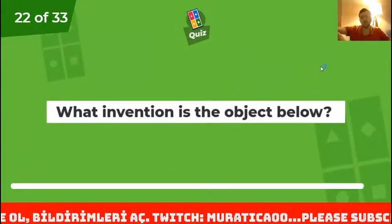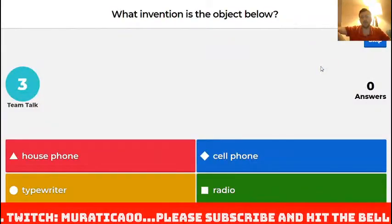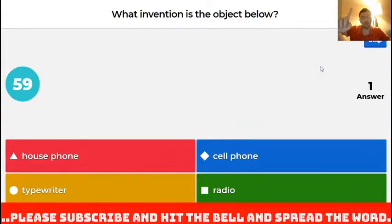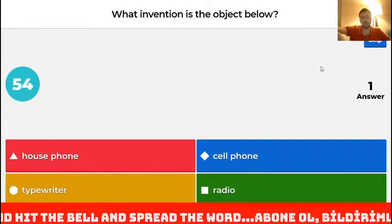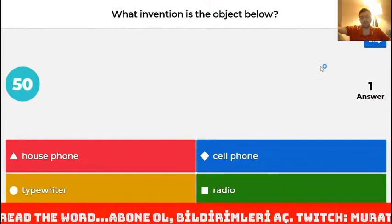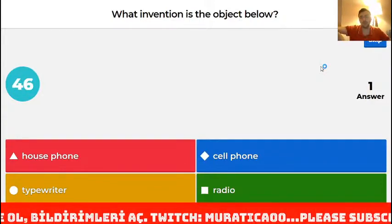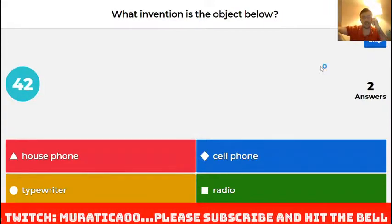Almost finished with the inventions, by the way. What invention is the object below? Wait for the image to come out on the screen. Wait, don't. What are you guys doing? Have you seen the image? Is it the house phone, the cell phone, the typewriter, or the radio? Wait for it to be loaded on the screen, and then answer.